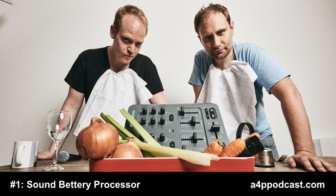But the trouble with stuff like Max for Live is it's a bit of a faff if you're not using it all the time. Max for Live is a whole other world, isn't it? Yeah, and I've never been able to quite breach that world. I think I've used the convolution reverb in it once, but life's too short, dude.